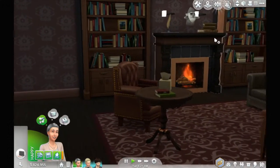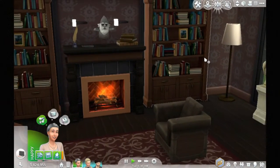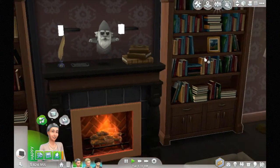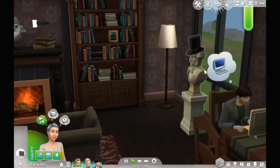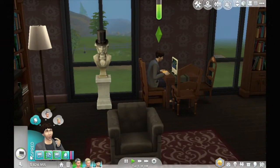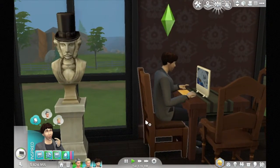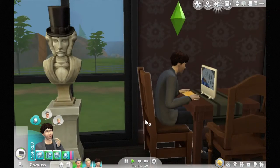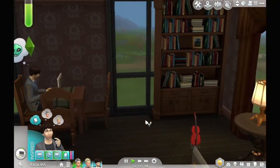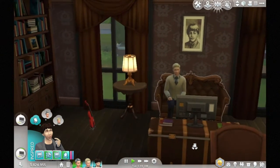I tried to go close enough with John's chair, Sherlock's chair. I have a little ghosty gnome on top with some books and a quill. I wanted everything there to be as close to what we have in the show, but obviously with a Sims 4 twist. So Sherlock has a deer, I think, with some headphones on, and so I thought the top hat bust was a good alternative for that.